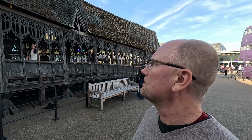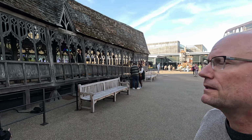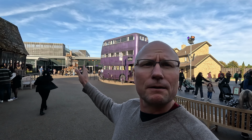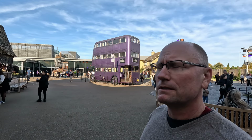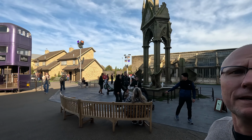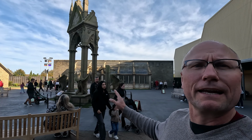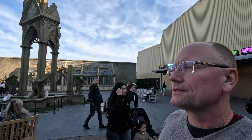Alright, everybody, so now we're in the back lot here at Leavesden Studios at Warner Brothers. Lots of stuff in the back lot here. We got the bridge from Hogwarts. A little bit further over here, we got the night bus. In the back, we got a miniature version of the Burrow. And then over this way, we got some of the stonework and the greenhouses. So we're gonna check it all out. This place is so cool.